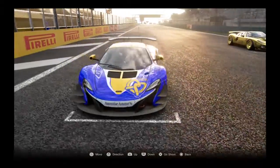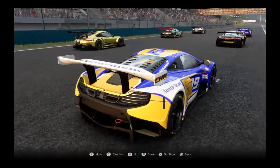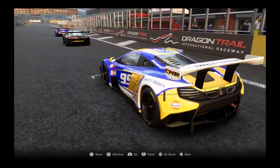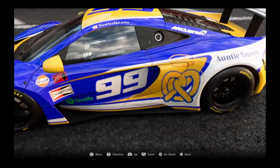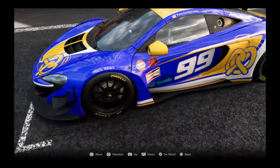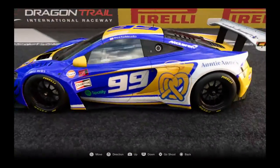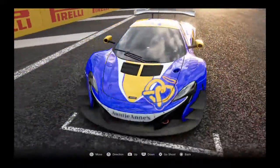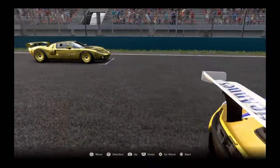Rolling off 6th, not the best starting position for Javen Tucker. Javen Tucker failed to make the last race. He wasn't able to make it to Laguna Seca, but he is here for this race. Not the best qualifying effort, but look for him to be up front. He had some good strategy here, so look for him to be a threat at the end of the race.